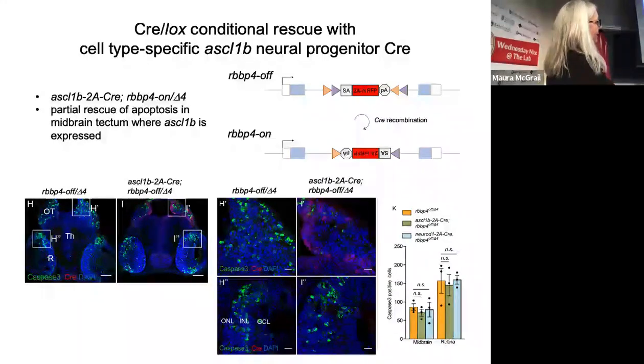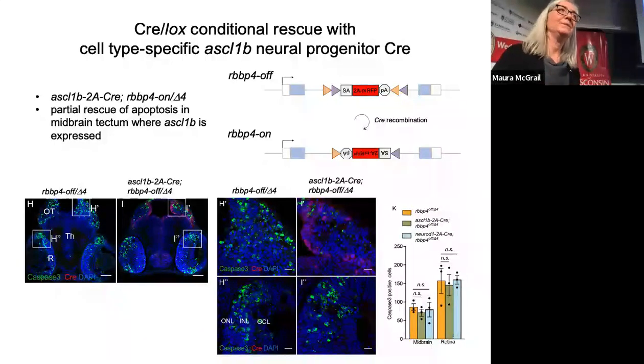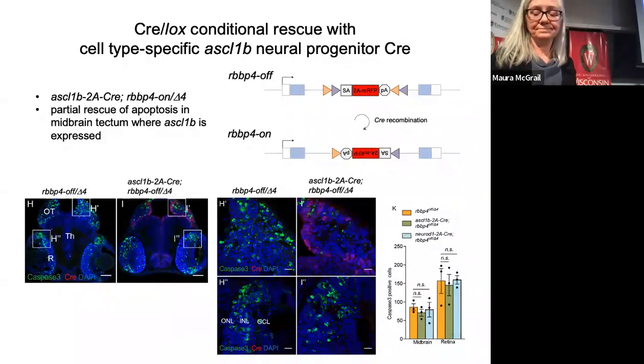When we look at high mag, there's still cell death. It's hard to see in the blue, but there are lots of cells undergoing pyknosis. And there is a slight reduction, but it's not statistically significant, in the level of caspase. So it wasn't a perfect experiment, but it certainly suggested that indeed, if we had a cell type specific form of Cre and we had the right condition, we should be able to demonstrate conditional rescue of a loss of function. Very powerful approach for cell autonomous studies and mosaic analysis.